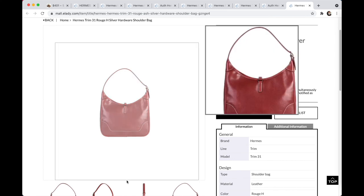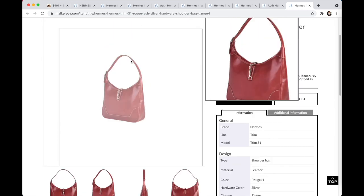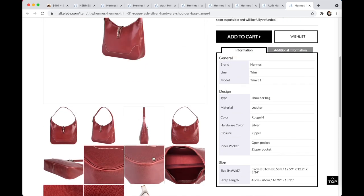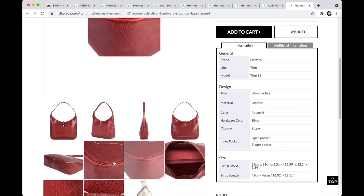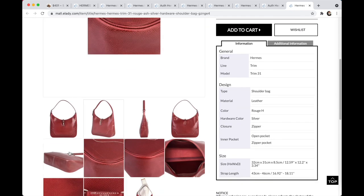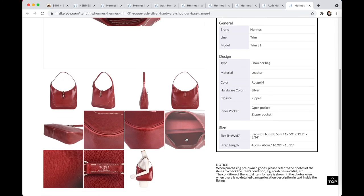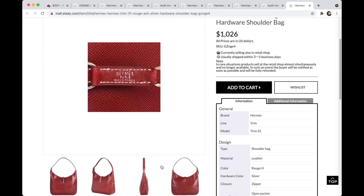This one is $1,000. Overall, it's in good condition. Edges are good. Some scratches, but no significant damage. And here is the Made in France.